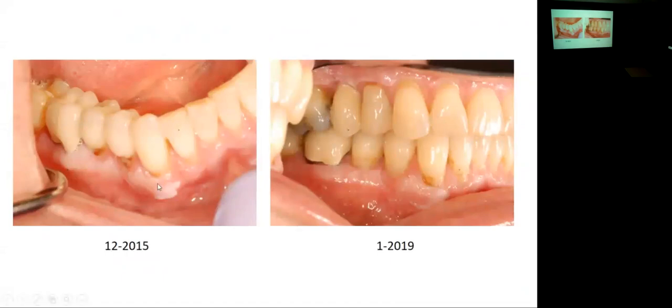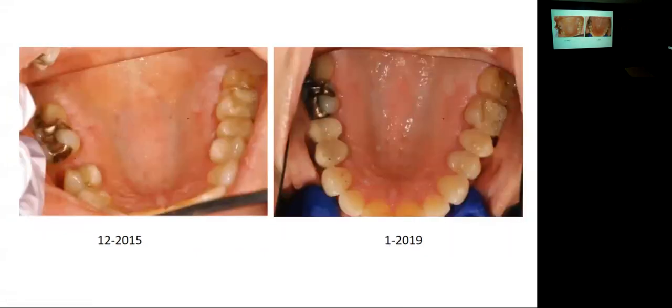I don't have pictures from September of 2018, but I have pictures from when I first saw her. And this is that very thick leukoplakia. And this is only 4 months after she started. And this is already thinning out very dramatically in these areas, and some of the other areas too. And if you look at her palate, she had really significant thick verrucous leukoplakia all over the place.